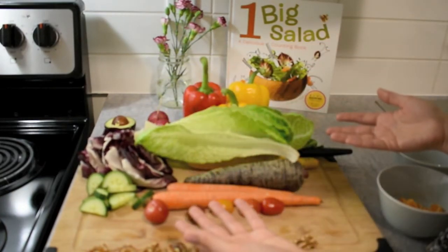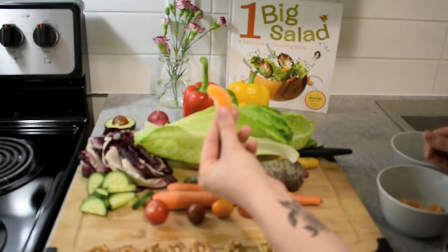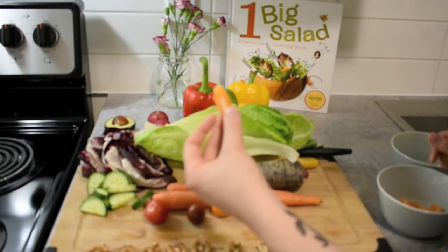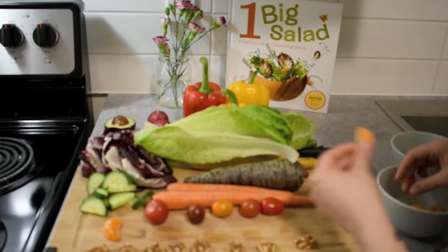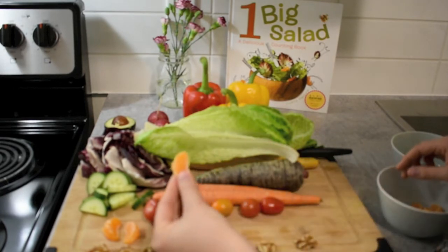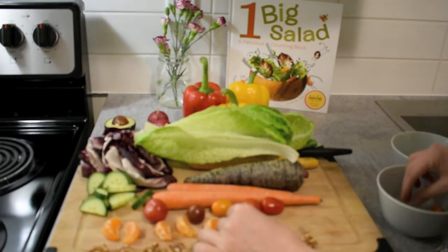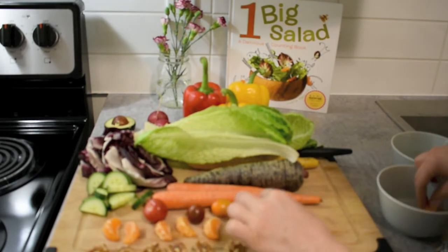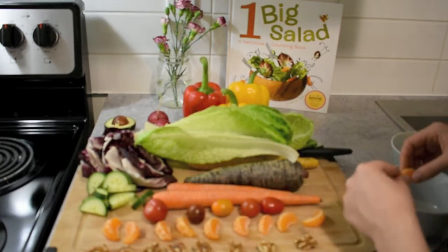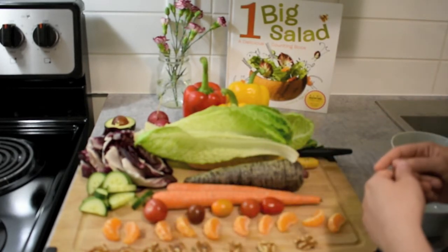What comes after nine? Our last number is ten, and we had ten clementine kitties. I've already peeled and made my clementine into its segments. Can you help me count to ten? One, two, three, four, five, six, seven, eight, nine, and ten. I think I have everything for my salad. Thanks so much for counting with me.